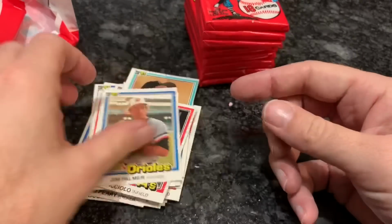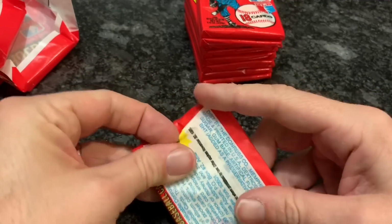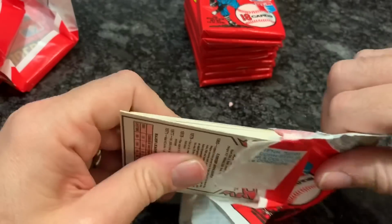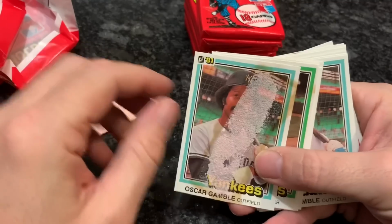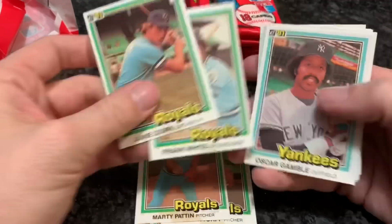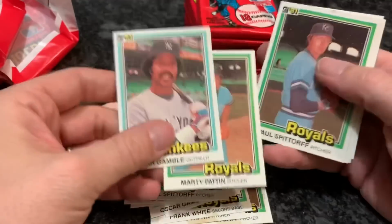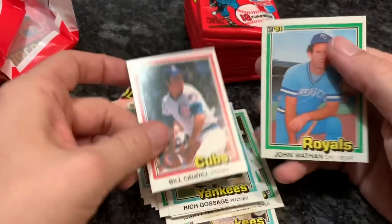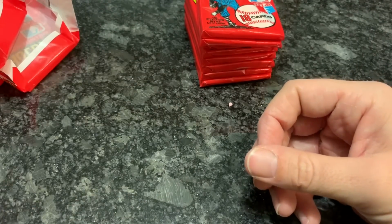Still haven't even seen a Pirates card yet, I don't believe. Good thing I didn't do these in teams and sell them off, like $3 to $5 per team, because I would have had to refund basically everyone's money except for the Royals, Yankees, Cubs, Athletics. Wow, this Oscar Gamble is completely trashed. Jamie Quirk, Frank White. Well, I did have good intentions. I bought a box from a sealed case from Baseball Card Exchange. And unfortunately, this was the result.